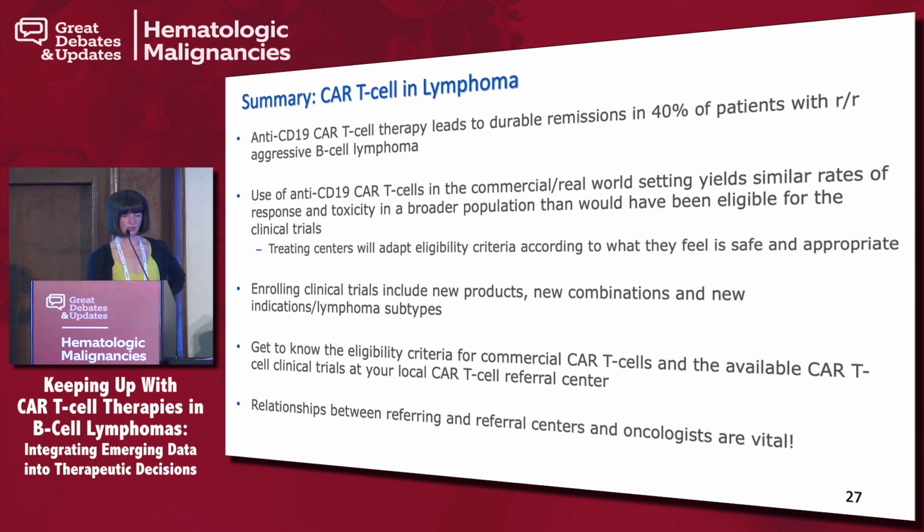It's important to get to know the eligibility criteria for commercial CAR and available CAR T-cell trials at your local CAR T-cell referral center, and the relationship between the referring and referral centers and the oncologists is vital because these patients are going to be managed in a shared way following their CAR T-cell therapy. And so that's it.